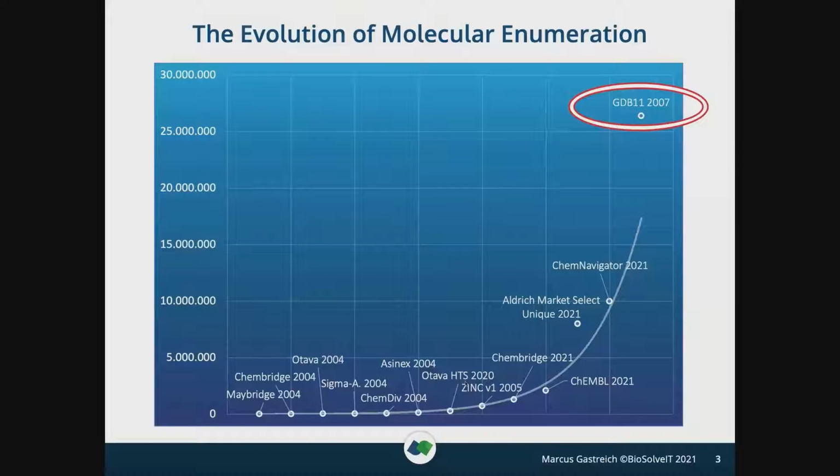But then again, if we look back, I checked the sizes of those databases that we grew up with: Maybridge in 2004, Cambridge 2004, and also Sigma Aldrich, ChemDiv. So here's the Sigma catalog. Since then, these libraries and databases of chemical compounds have massively grown. They have got bigger and bigger and bigger. With the advent of ZINC, a new door has been kicked open. Our friends from Ottawa, the HTS catalog in 2020, the enumerated libraries, one by one, merely take off from the zero line here, compared to what we now have accessible in front of us nowadays.